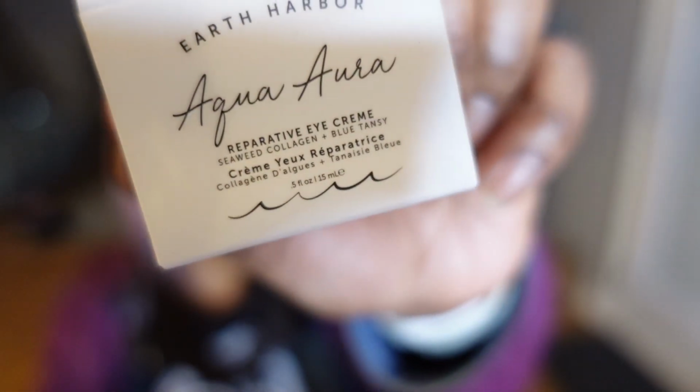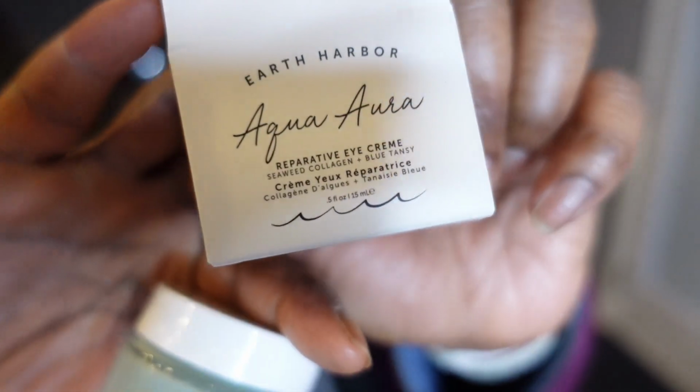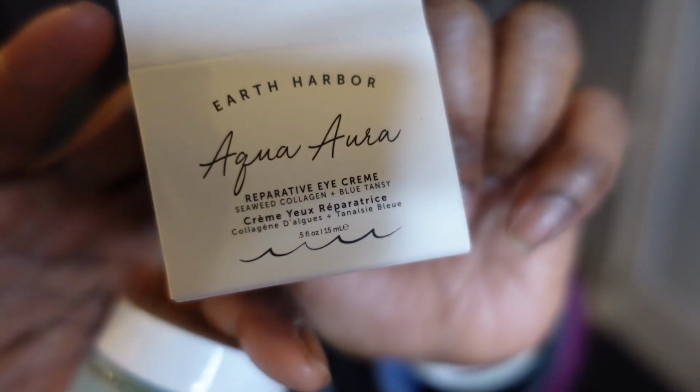0.5 fluid ounces? Is that what I'm looking at? It is very small for me, guys. Can you make it out? That's how much is in here.